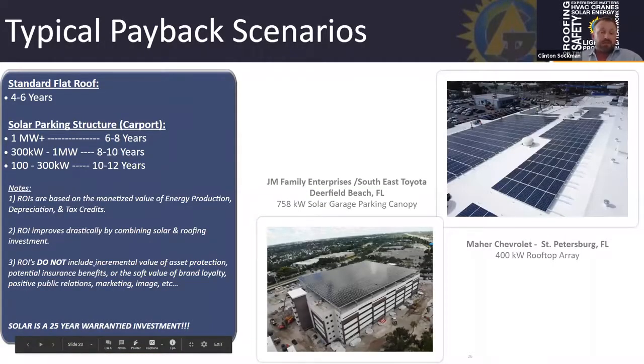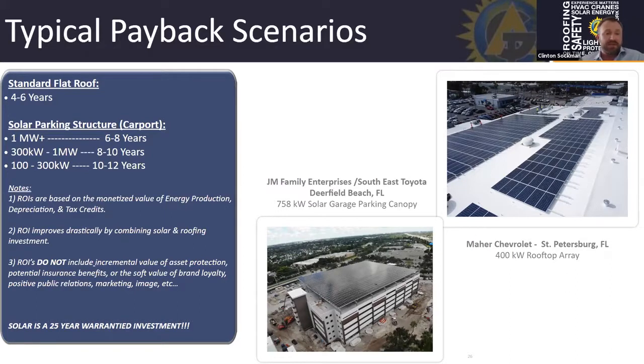We like to leave everybody with some good rules of thumb. We want to talk about typical payback scenarios here. On our standard flat roof scenarios, we're looking at 4 to 6 years. There are some ways that we can combine roofing operations and lower costs, and we'll talk about that in a little bit with one of our case studies. But 4 to 6 years is a pretty standard payback time in Florida for a cash purchase solar array on a rooftop. For our carports, because of that additional infrastructure, we certainly have a longer payback period, and it ranges quite a bit with scale, anywhere from 6 to 12 years, depending on how large the system is.